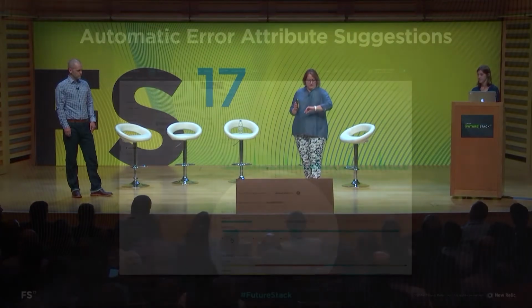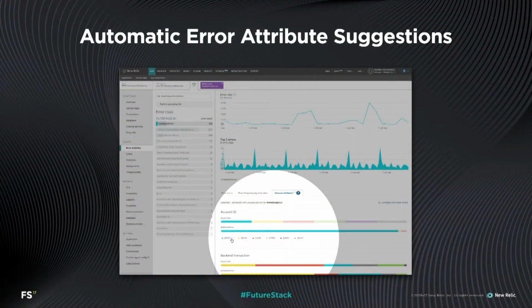So we're going to talk about a couple examples, and then we're going to actually see real software, because I know it's more fun than slides. So this is something that right now, I think it's 8:30 back home, so engineers are working on this right now. And this is our automatic error attribute suggester, which we'll probably maybe get a better name for before we ship it. Because that really didn't roll off the tongue, did it?